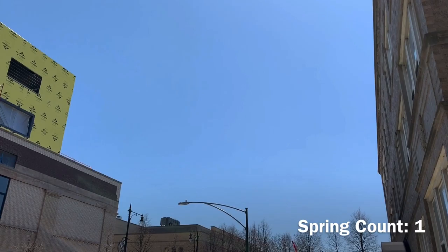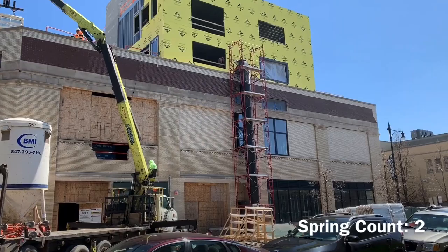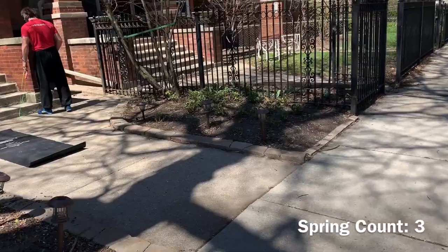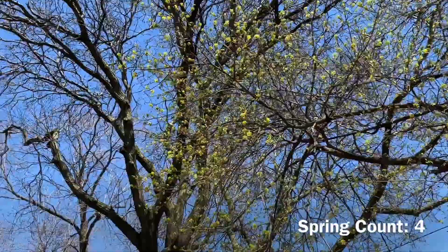First thing I see is that the sun is shining and the sky is completely blue. Look at that. I'm gonna count construction workers as a sign of spring, because they don't usually come out in the winter, but as soon as it warms up, they are doing construction right outside my window without fail. I've got people working outside. I think that counts as a sign of spring. If we take a look at these trees, we can see that they're just starting to turn a little bit green, getting little buds and leaves on them. That's definitely a sign of spring.